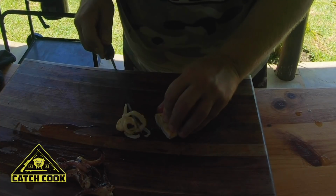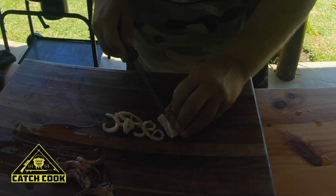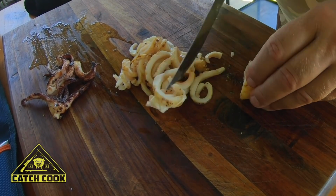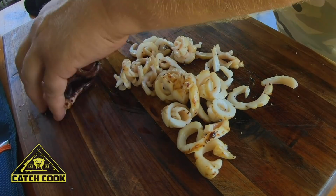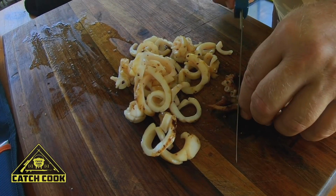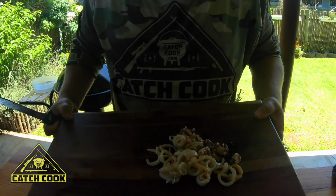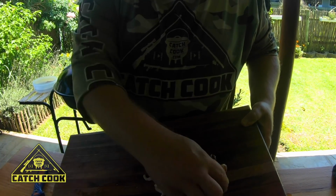You can see how sharp that knife is. I'm just going to cut into little strips like that. Okay, and there you have it. There you have all the squid cut up into little strips. Export quality chokka.